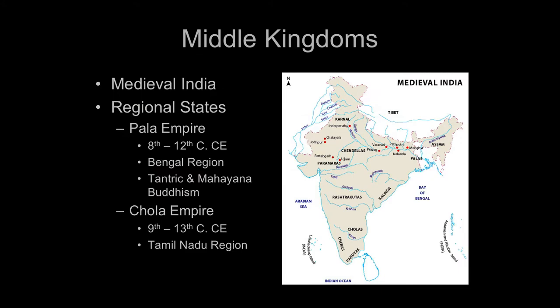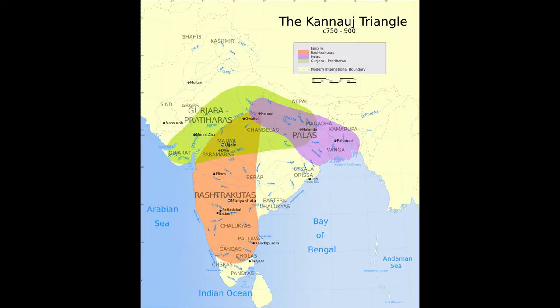So as we move into medieval India, this is the great period of temple building in India. Again, a very fractured region. Take a look there. We have Kalinga in the east, Palas in the northeast, Chandelas in the middle, Karnata up to Cholas to the south, Pandyas to the south. It's every different kingdom, and these kingdoms overlap. It's a period of disunity. The biggest regional states are going to be the Pala Empire and the Chola Empire. And we'll talk a little bit about Pala art and Chola art in a little bit. But it's important to know that we have really a lot of different overlap.